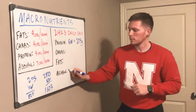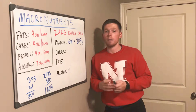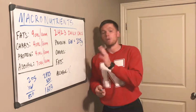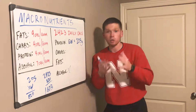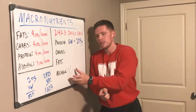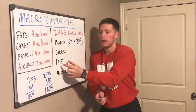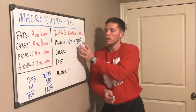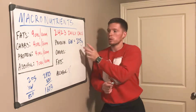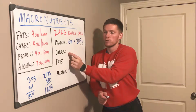Now, I'm just going to say right now, we're not planning on alcohol being a part of our daily diet. If you are going to drink, you can drink and still lose weight. The reason it's hard is because as you drink, you are taking up calories from fats and carbs. When you're drinking, never take it away from the proteins. Always hit your protein goal. Take your calories away from carbs and fats.